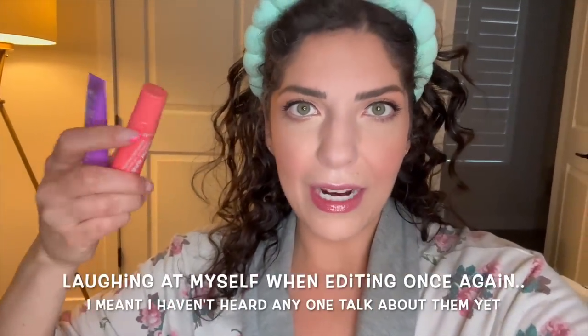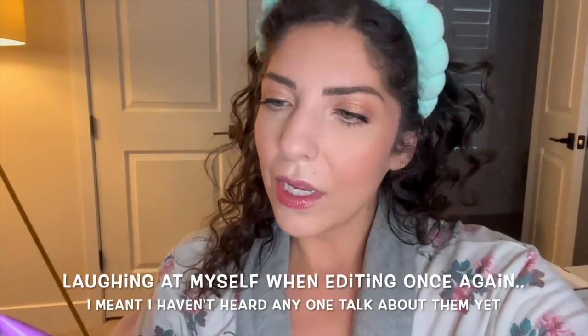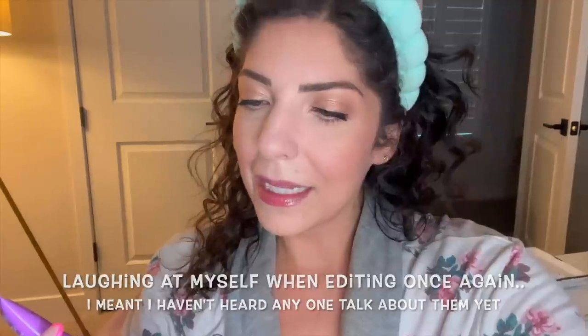And then this is my number one fave. I love these. I can't believe no one's talking about these yet. These are called Dreamy Youth Complex Lip Balms. I have the shade, oh, I don't know. It doesn't say it on here, but this really pretty berry shade is the one I have on.